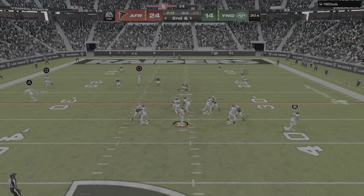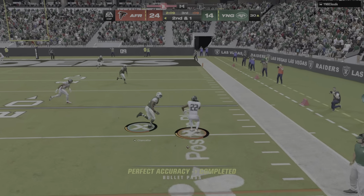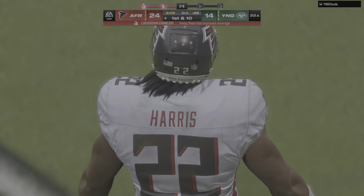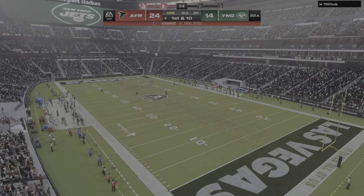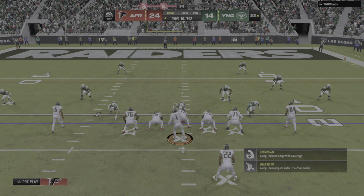To throw on 2nd down, Moon. That's swung out wide to Harris. And he'll be a couple yards shy of the red zone here at the 22-yard line. 9 yards to pick up there, and it's a first down. Whatever the discussions were at halftime to try to slow down this offense, it has not worked to this point.